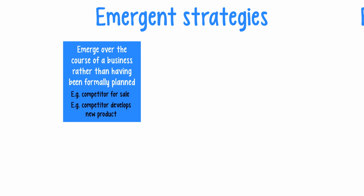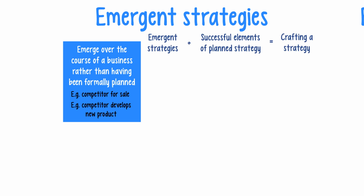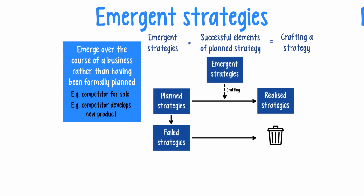However, other companies actually do use both emergent strategies and planned strategies, and the two types of strategy can be combined. So this process of combining strategies is known as crafting. So we take the emergent strategy that we've developed as a reaction to something that has changed in our environment, and then we also take the successful parts of our overall planned strategy. Then we integrate them together and come up with a realised strategy.